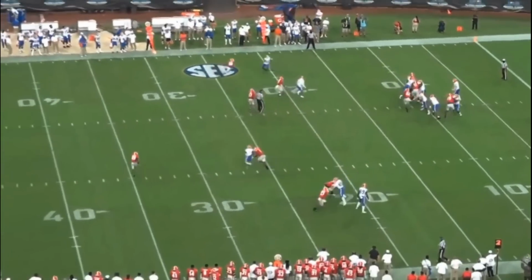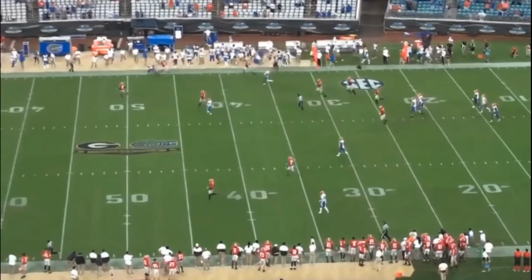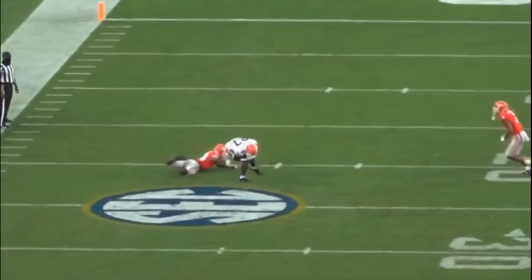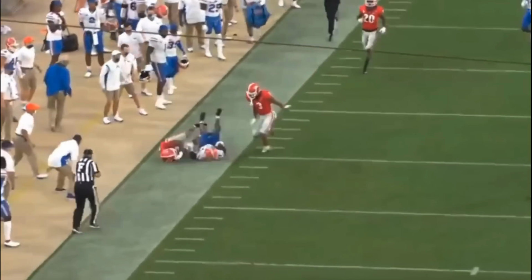Look at that space. Look at him quick toss it. And then look, if you have somebody who can make somebody miss, which we know Swift and Gainwell can do, it can be off to the races right there as well. Look at that. That was always a great read by Georgia right there to try to stop that, and they still could not stop it.